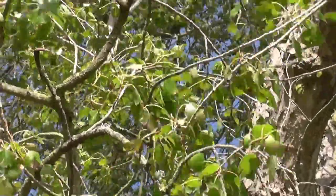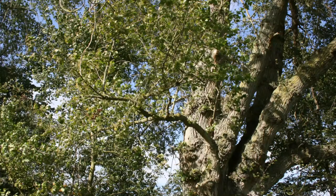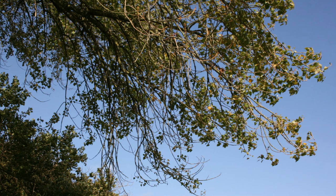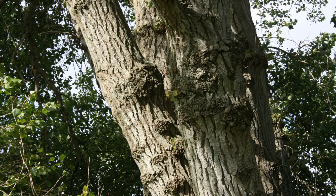What is special about these trees? For a start, the black poplar appears to be so called not by reason of any blackness of leaf or bark, but because of the absence of any white or grey down on the underside of the leaf. Its bark is grey and readily distinguished by the great swellings and nodules that mar the symmetry of the trunk.